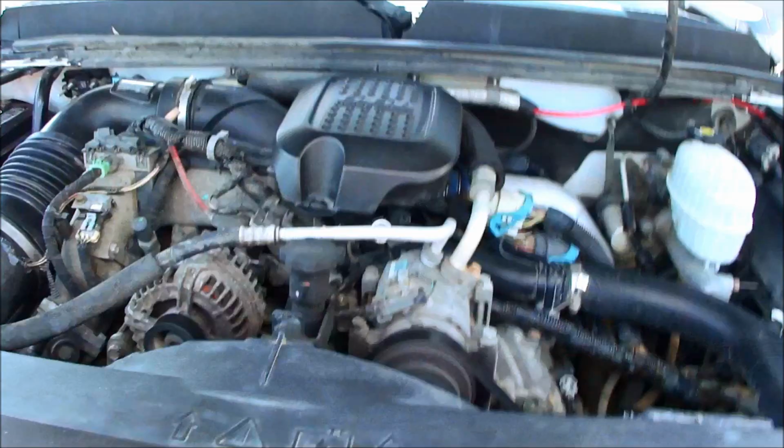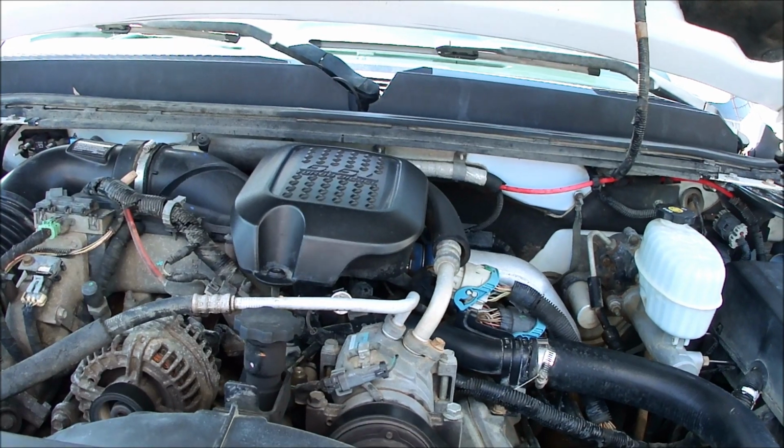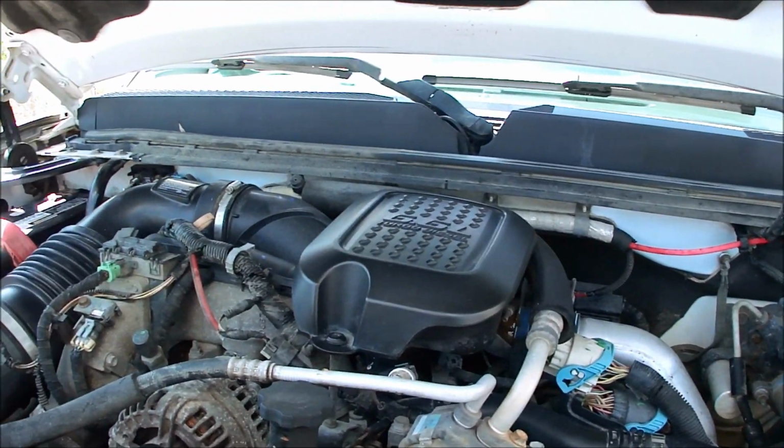Hey folks, Dan Dale here. You've been listening to my dad talk about this truck. Now we're going to take you on a test drive, but before I do, I just want to show you a couple things under the hood.